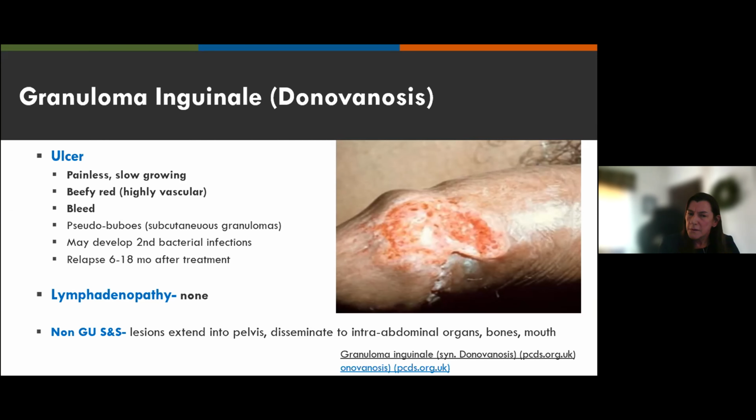And here's what also is unique about this: it tends to not be associated with lymphadenopathy. And it does extend into the pelvis and can disseminate into the intra-abdominal organs or bones. It's also possible to have granuloma inguinale in the oral region, but it's more of a local extension as opposed to a true dissemination.